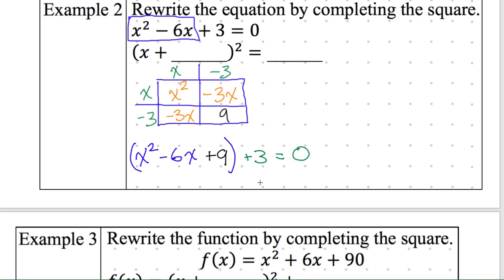There's a problem. I did not keep both sides balanced. Someone tell me why. Has to do with this black positive 9. Why did I not balance my equation? All right, so I'm asking the question poorly, but what I've done here is I've added 9 to the left-hand side, but I haven't done anything to the right-hand side. So what do I need to do to the right-hand side in order to keep it balanced?